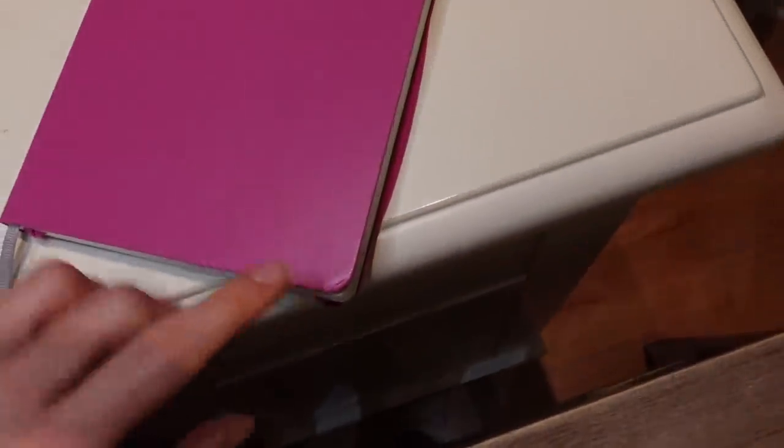So I'm pretty happy with this because the quality of the paper is the main thing that I care about. And then I also care about the practicality of the layout. I don't really get into different preset planning pages. I don't end up using that kind of thing. The only thing, the corner did come with a little ding there.